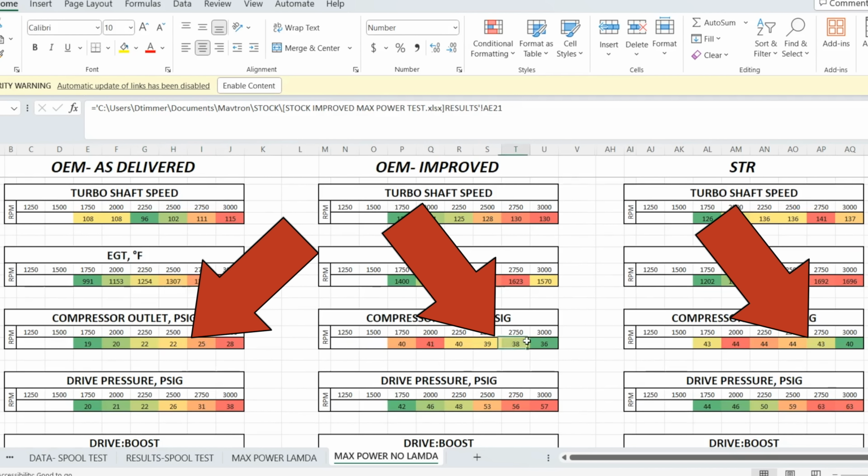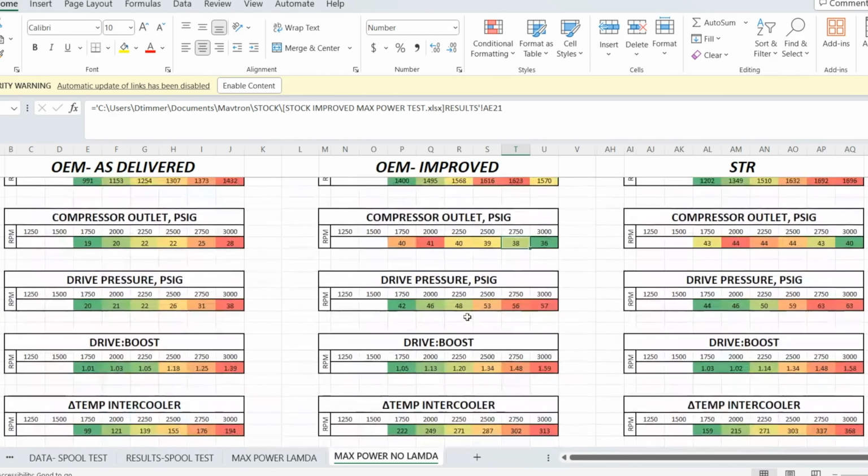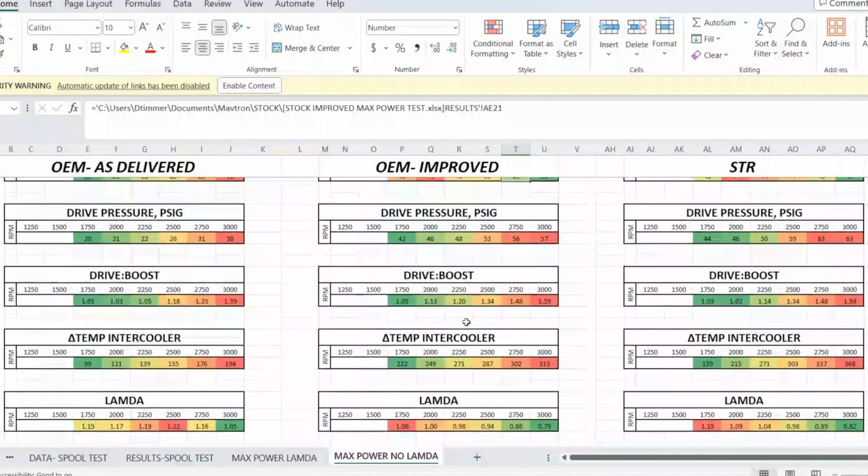Boost numbers, very similar to the previous test. That shouldn't surprise you because drive numbers and wastegate position settings were very similar. Really, all this test shows you is that if you add a lot of fuel to an existing tune, to an existing airflow number, you can add a lot of power. And that's just true on a 5.9 liter truck. You can get a lot of power if you're willing to put a lot of smoke out of the tailpipe.